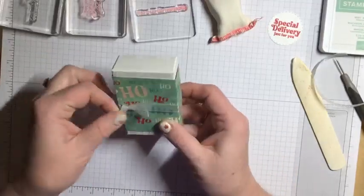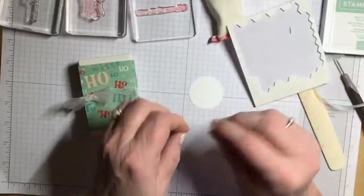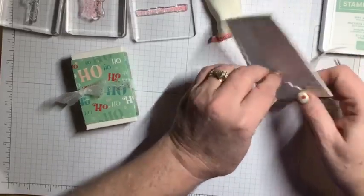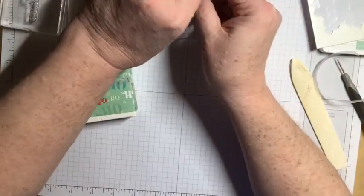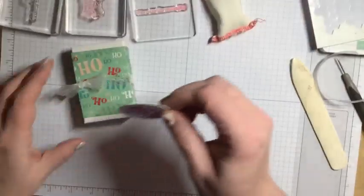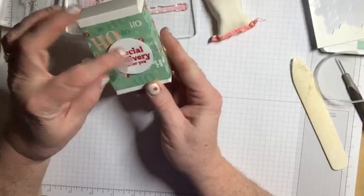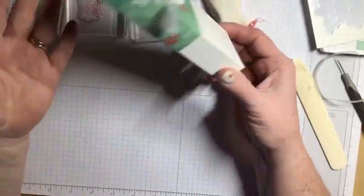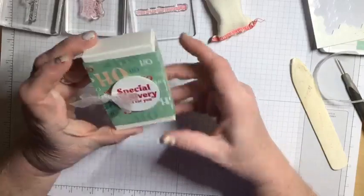So here we have the bow, and I'm going to get some dimensionals. I'm going to put the dimensionals on the top and the bottom so it goes around over the top of the ribbon. Just take those off. And I'm going to stick that right on the center of the box. And there we have it, our special delivery little gift box. That easy. And then your recipient can just pull the tag off, the belly band off, and be able to use this gift box again if they'd like. So there's project number 1.